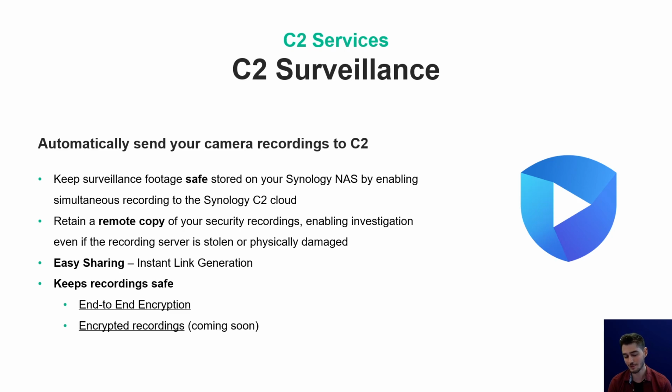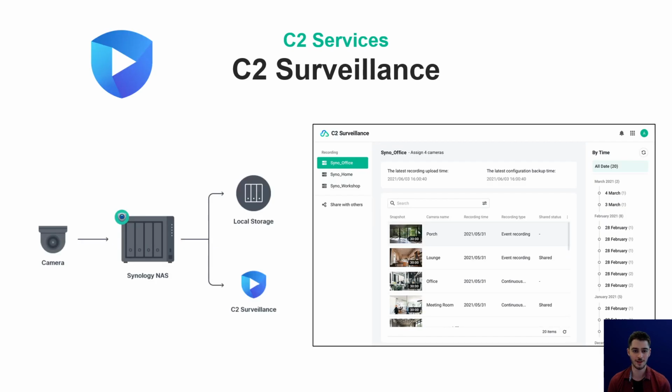And in addition to these features, Synology also offers a cloud solution for surveillance that allows you to automatically send your camera recordings to the C2 cloud and thus retain a local and an external copy of your recordings. And the Synology C2 cloud solution for surveillance also includes easy sharing with the ability to generate instant links to your recordings. And plus, with end-to-end encryption and encrypted recordings, you can be confident that your security footage is protected and secure.